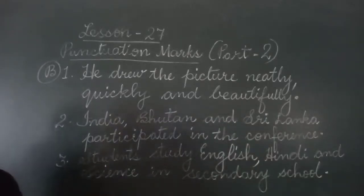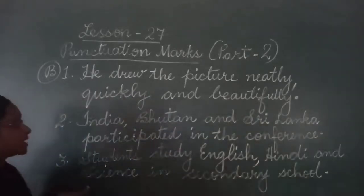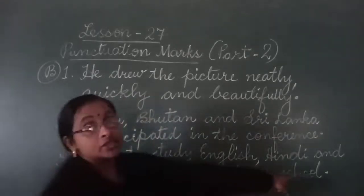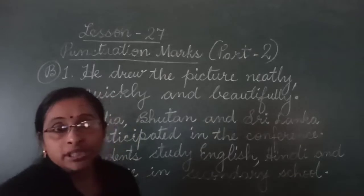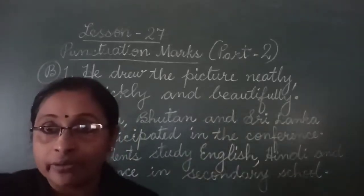Secondary means after primary we say secondary. Okay, after primary section then we say secondary. So these 3 you have completed. Students, S capital. English, E capital. Hindi, H capital. Science, S capital. Then after school put a full stop. Okay, this much is clear. Now we are going to write number 4 and 5.